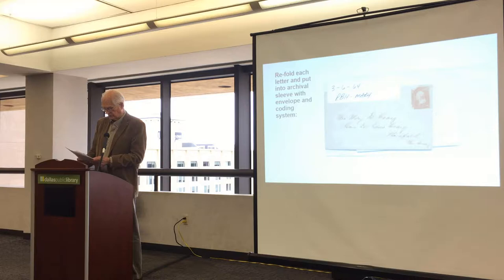So go wash your hands again. You're going to now start scanning the letters, and you do need a scanner to do this project. Open up a big computer file called, say, Family Letters, and this will collect all the letter scans and later the transcriptions of them. And this big file is now going to accept one new folder for every new letter. Every letter is going to have a folder with its stuff in it.